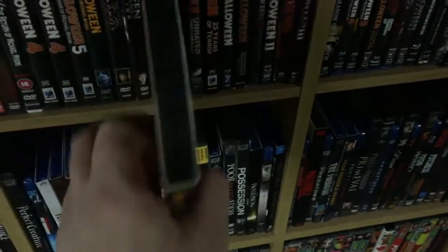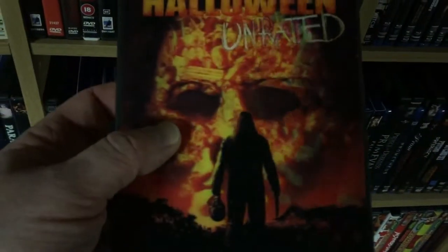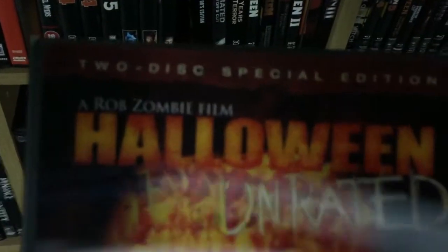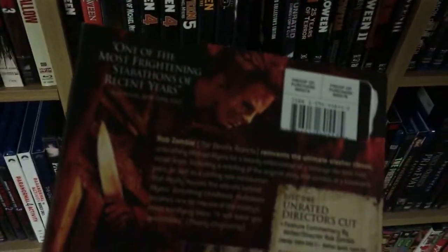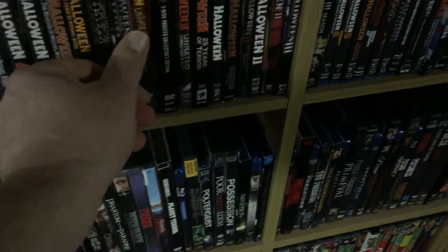Moving on to Rob Zombie. The hologram cover. Rob Zombie's Halloween 2. 2-disc special edition. Bought this as soon as it came out. Little did I know that my collection would grow the way that it did.